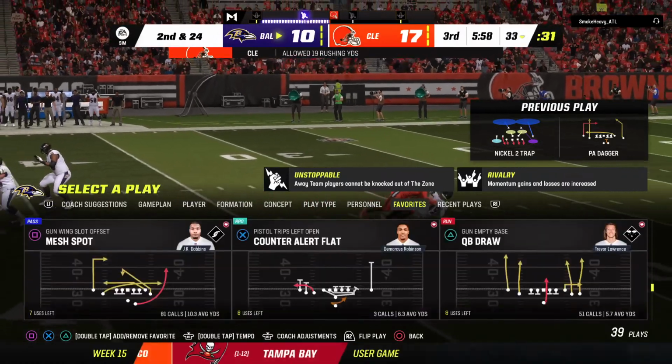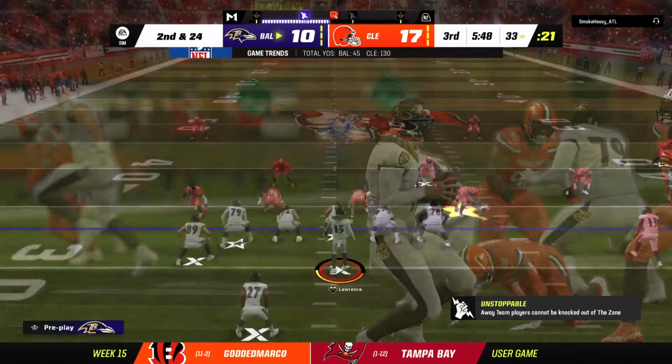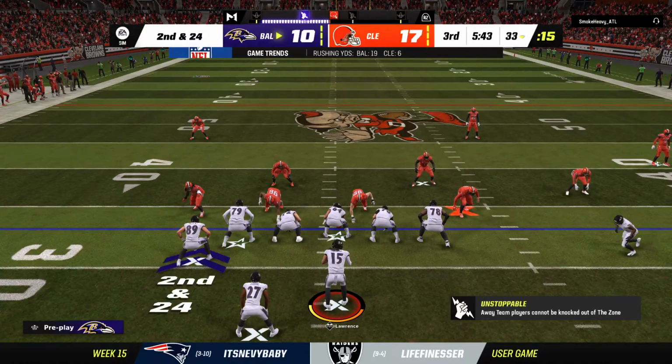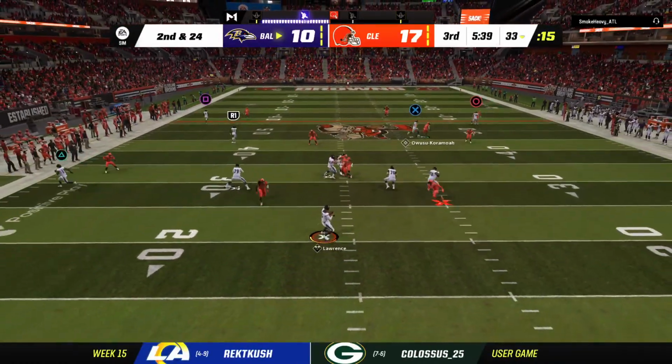That's the second sack of the game, and the best defensive ends, they do their homework as much as offensive guys do. They know how to beat the offensive lineman across from them, what moves they need to do to set them up. This guy's been pretty good at it all game long. Throwing on second and long. Lawrence.